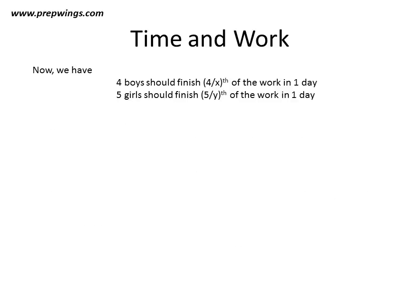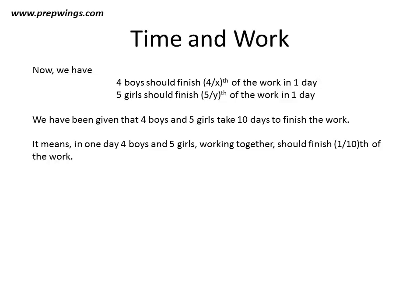Now we have 4 boys finishing 4/xth of the work in one day and 5 girls finishing 5/yth of the work in one day. We have been given that 4 boys and 5 girls take 10 days to finish the work. So in one day, when 4 boys and 5 girls work, 1/10th of the work is completed. And in terms of x and y, 4/xth plus 5/yth of the work is completed. So equating the 1 day work, we get 4/x plus 5/y equal to 1/10. This is the first equation that we get from the first case.